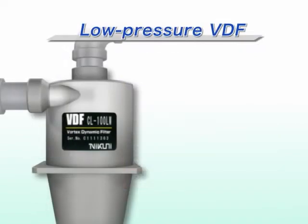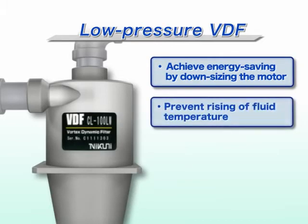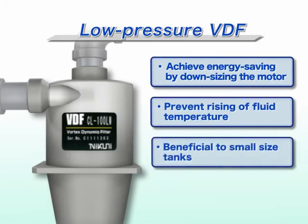Furthermore, the low-pressure VDF makes greater energy savings possible. The key advantage of the low-pressure VDF is that it can be used in a small tank because the motor in the pump is made smaller than the existing model and the rise of fluid temperature is reduced. As a result of the energy savings and the environmentally friendly nature, filtration is made possible.